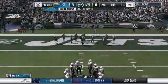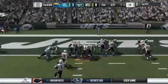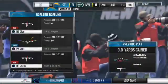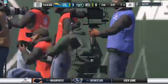And this seemingly endless drive continues. They come out with 1 back and 3 tight ends. And he is met at the line of scrimmage, and he goes down right there. No gain on the play there. They're going to need to come up with something better here on 3rd and goal.